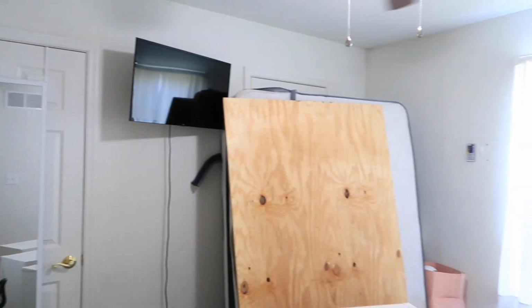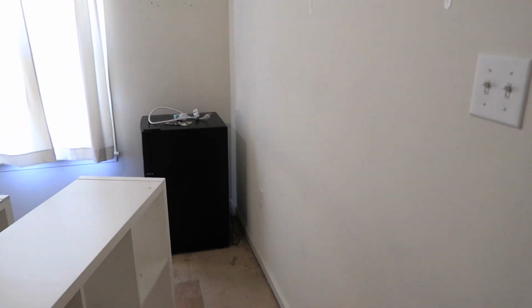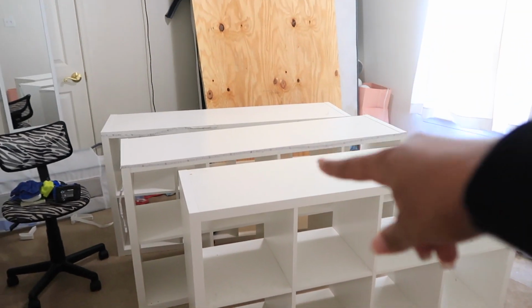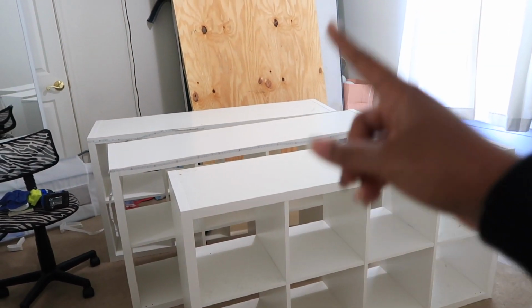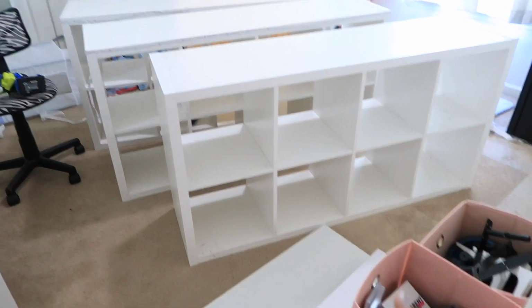And again, she told me I could show you guys. I forgot to say that part, but she told me I could take you guys along the journey with her. But yeah, this was her platform bed that she made. I think she found it on TikTok and recreated it with the IKEA things.